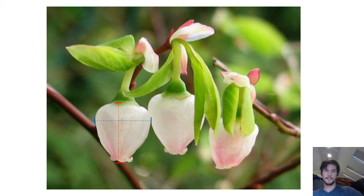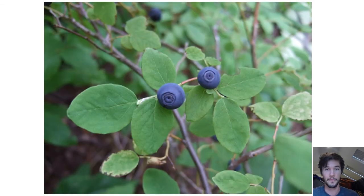As far as the flowers go, once again, they're hard to use to distinguish between the different plants. I think they say that this one is going to be longer or taller than it is fat, versus the Alaskan blueberry, which is the opposite way around. But if you want to bring your ruler out and measure these flowers that are the size of your pinky tip, then go for it. But look at the leaves. That's going to be the thing that really distinguishes these for you.